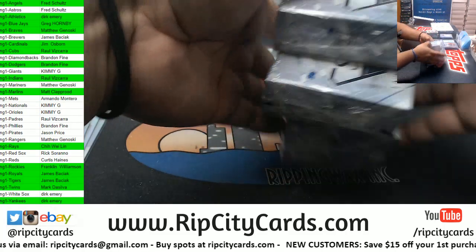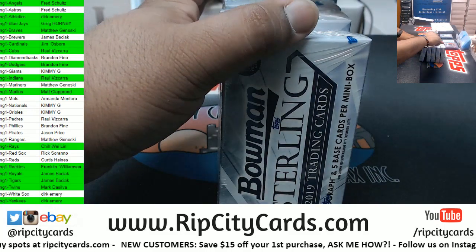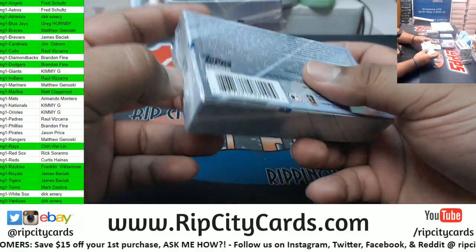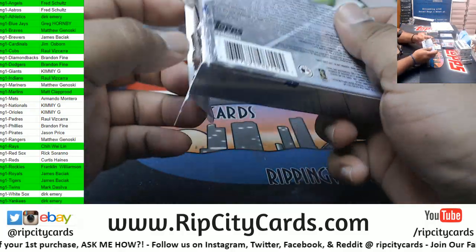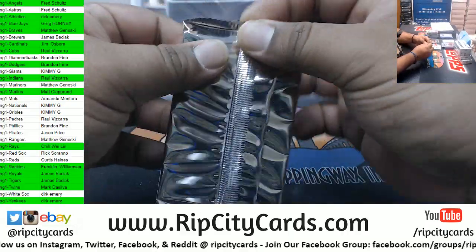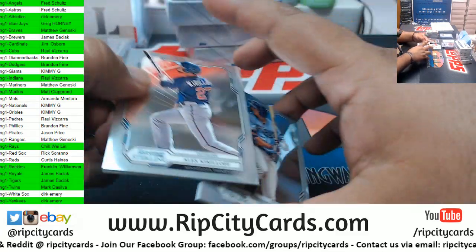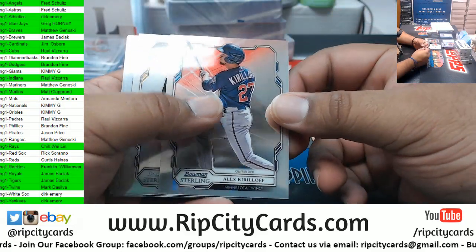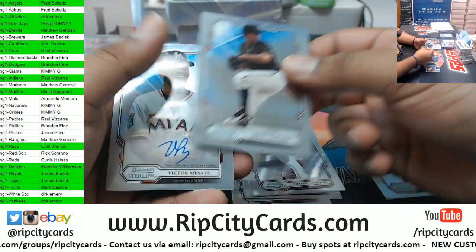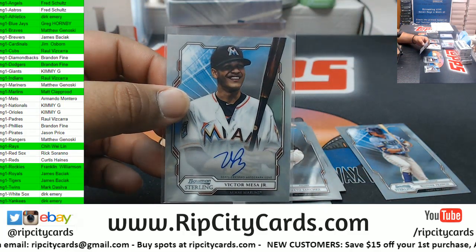I gotta say, I am a fan of this stuff. Very nice product. It does, B Squirrel. Sterling is gorgeous looking. It's my first time breaking Bowman Sterling. Very nice looking stuff. Kirloff Twins, Keller Pirates, Motorhome Padres, Franco Reyes, Sanchez Marlins, Victor Mesa Jr. to go with his brother for the Marlins.